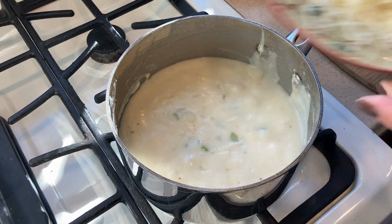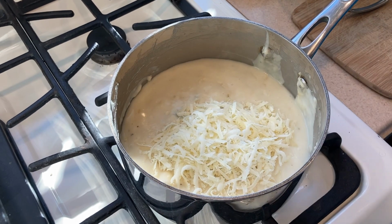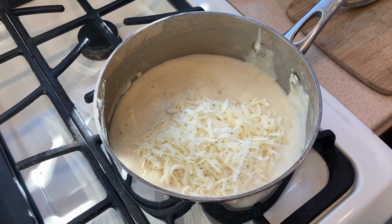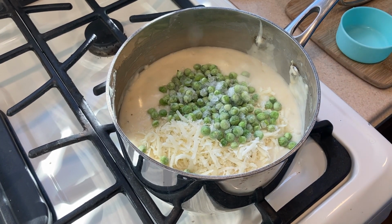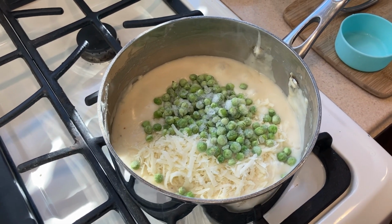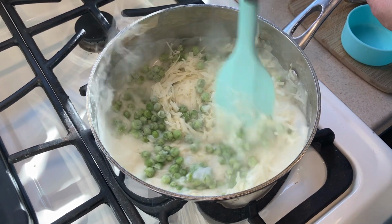Now what I'm going to add to this is about a cup of really good grated Parmesan cheese. But you can use any kind of Parmesan cheese you prefer. And I'm going to add a half a cup of peas, frozen. And it's okay that they have a little ice on them. It'll just go right in. And I'm just going to mix this all together.